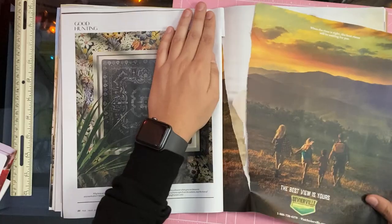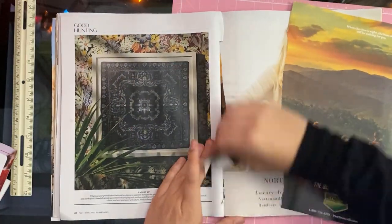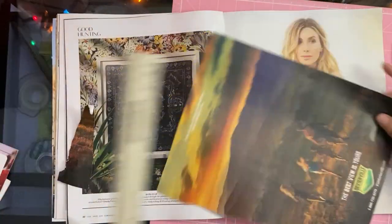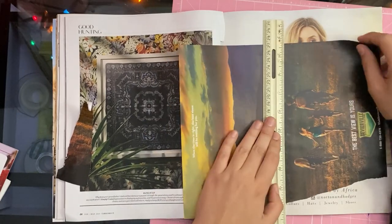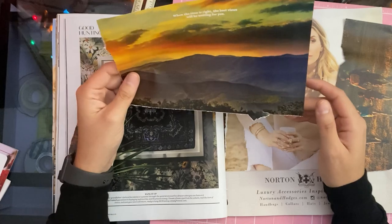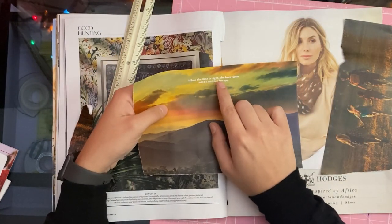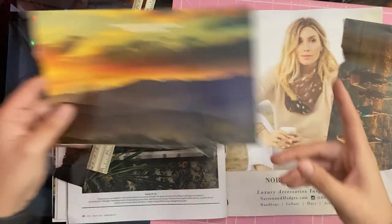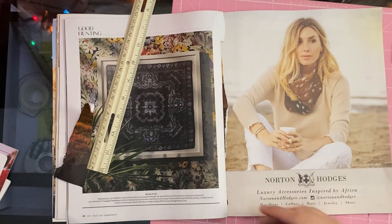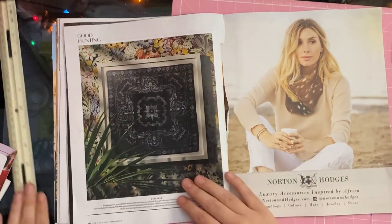One thing about me is I love sunsets, sunrises, skies, anything. I was reading this, sorry. When the time is right, the best views will be waiting for you. I love that. Children, we're going to recycle that. We're going to recycle that, because no. Not yet.